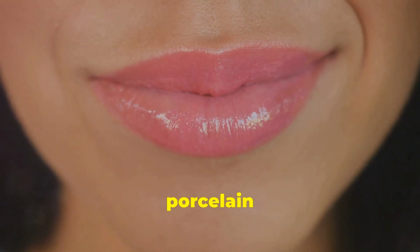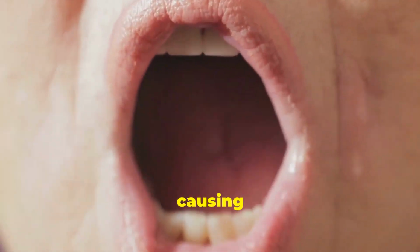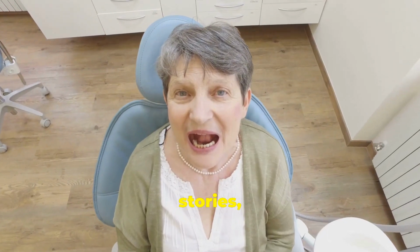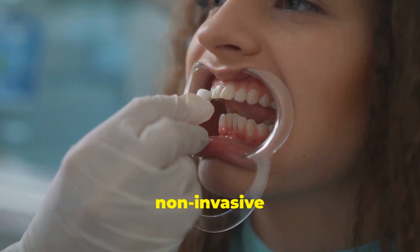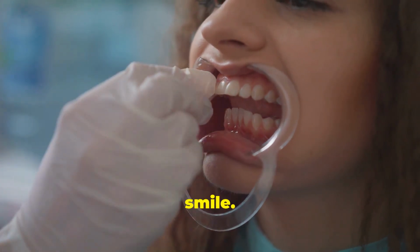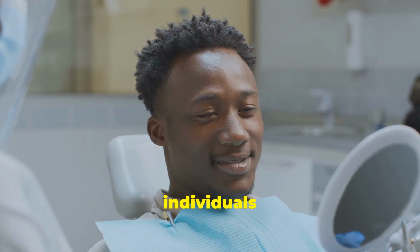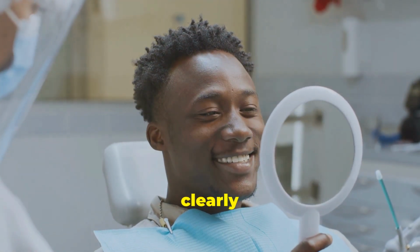To sum it up, while porcelain veneers can create a stunning smile, they come with the risk of causing lisps and other speech issues due to their impact on the natural structure of the teeth. Based on patient stories, expert insights, and extensive research, it is evident that non-invasive alternatives should be considered to maintain the integrity of the natural smile. By doing so, we can achieve both aesthetic and functional harmony, ensuring that individuals not only look good, but also feel confident in their ability to speak clearly and naturally.